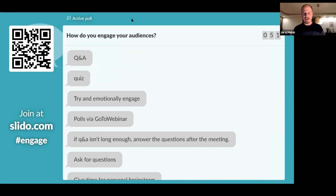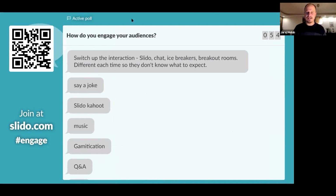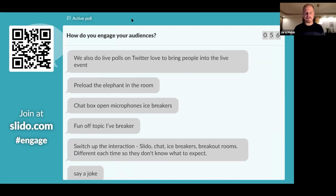Q&A, quiz. You can actually run a quiz with Slido as well, and you can add it using any of these integrations. It's one of the poll types, so feel free to experiment with that if you feel like it.